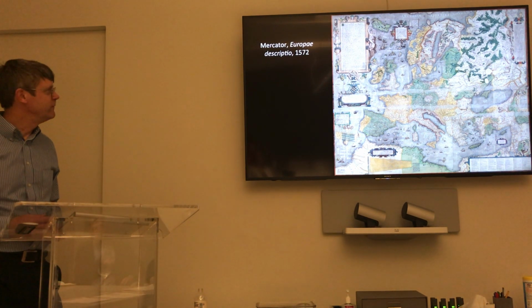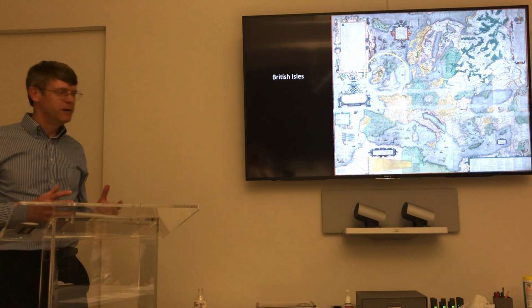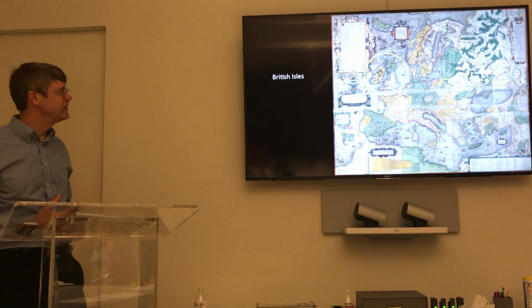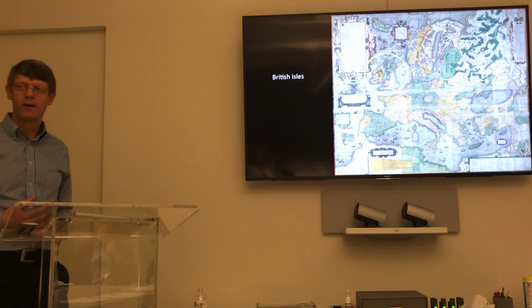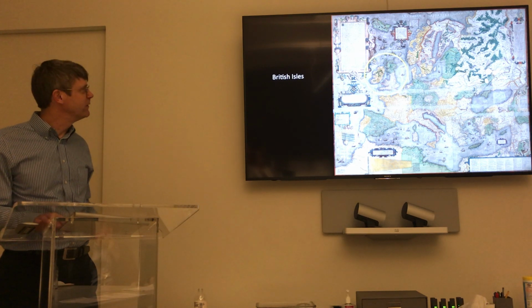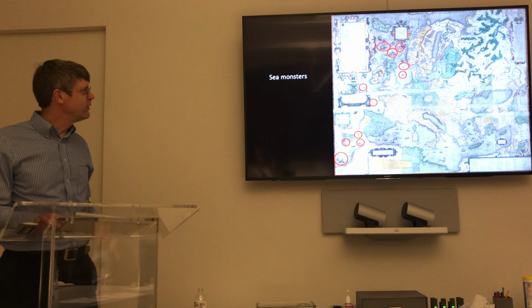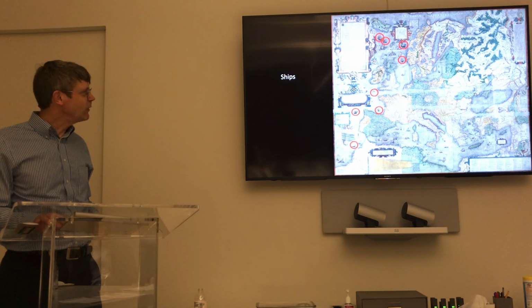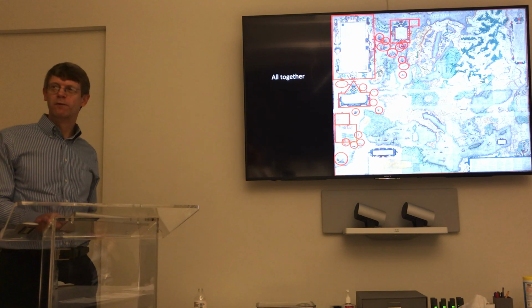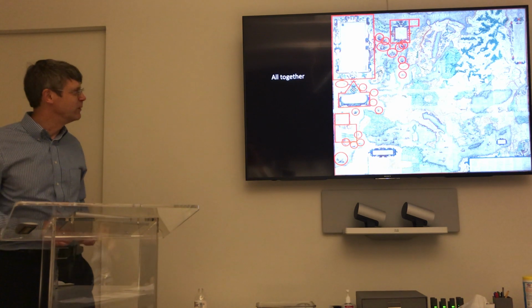Mercator's map of Europe, 1572. The one piece of cartographical information we expect to see in the Atlantic, the British Isles, is there, but really the whole rest of the Atlantic is entirely filled. So we have cartouches, we have sea monsters, we have ships, and we put them all together and we see that there's very little space that remains outside of the British Isles.